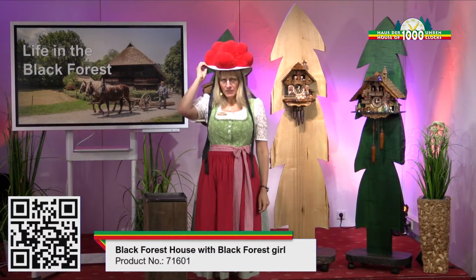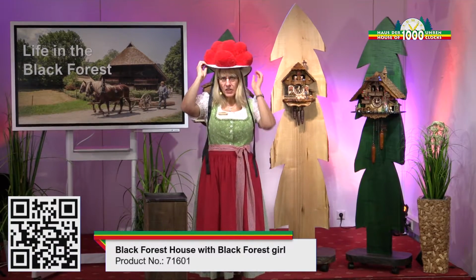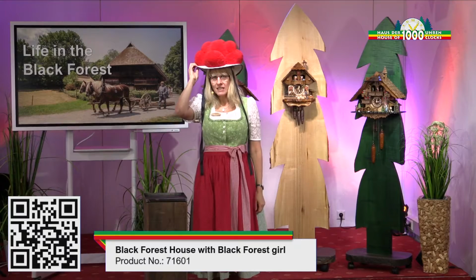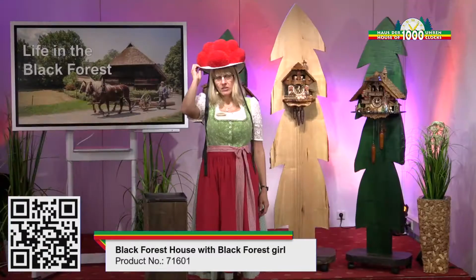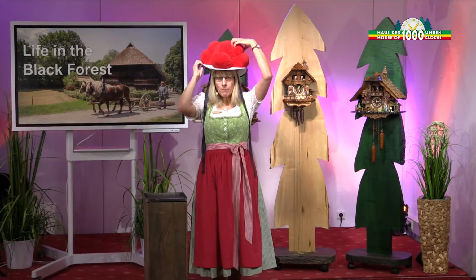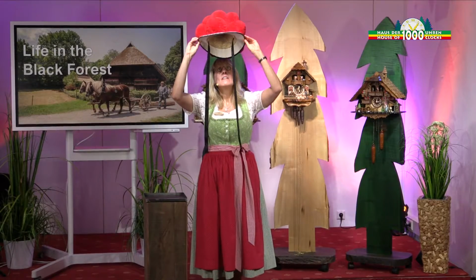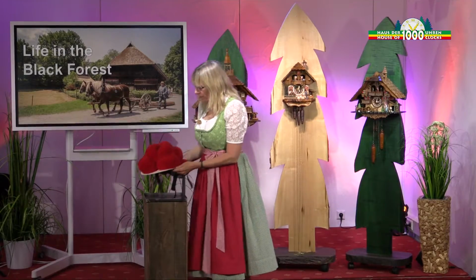What do you think? What do I look like with this hat? This is called a Bollenhut. It's the same one the lady on the clock is wearing, and it's actually part of the Gutachtal traditional costume, which is the most famous of approximately 120 different regional costumes in the Black Forest. Those are worn on Sundays and special holidays. Still nowadays, they are worn on some special holidays. These pompons here are made of wool. The hat is a straw hat, and the rim is layered with plaster, which makes it quite heavy actually.